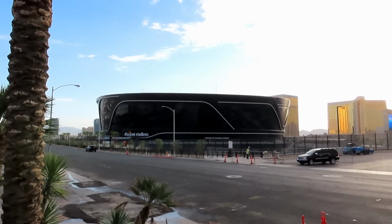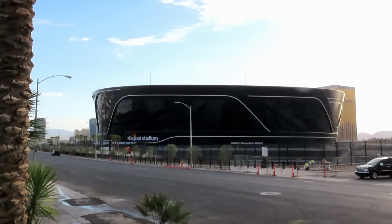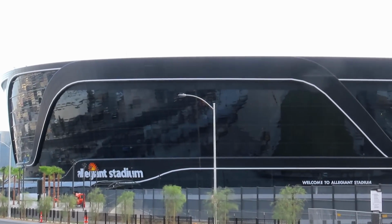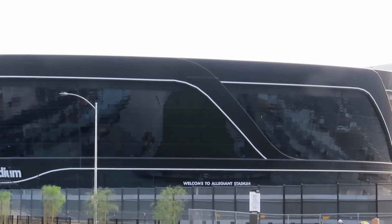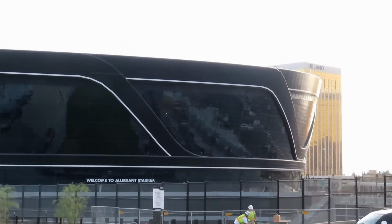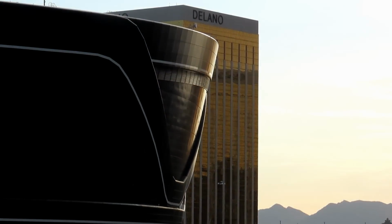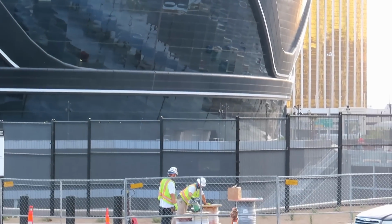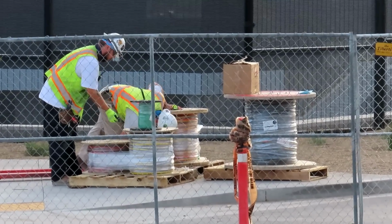Alright, I am now on Polaris. This is way at the south end by Russell Road. You can see the building itself. Everything looks like it's all finished. Don't see any where they're fixing any of the panels. Some guys working on, I don't know if they're running some kind of wiring or what they're doing.